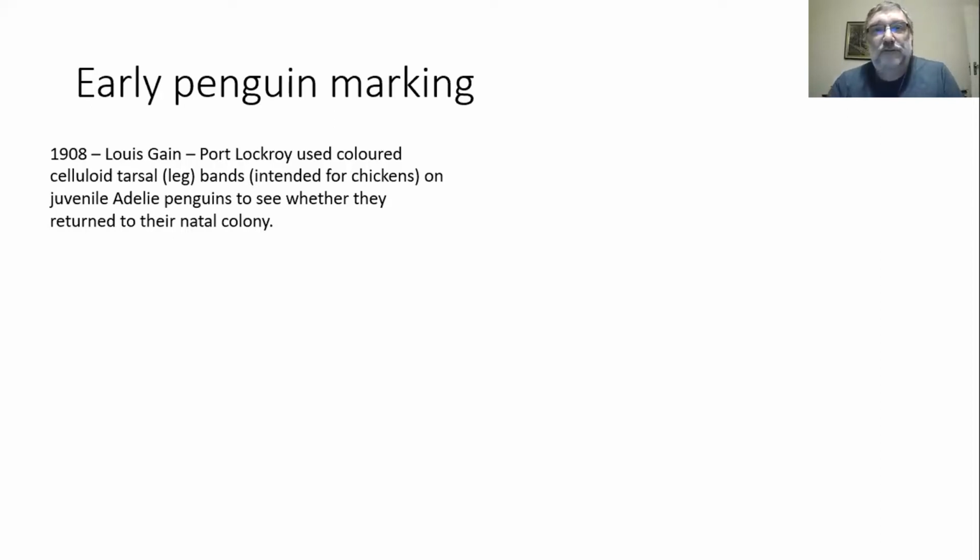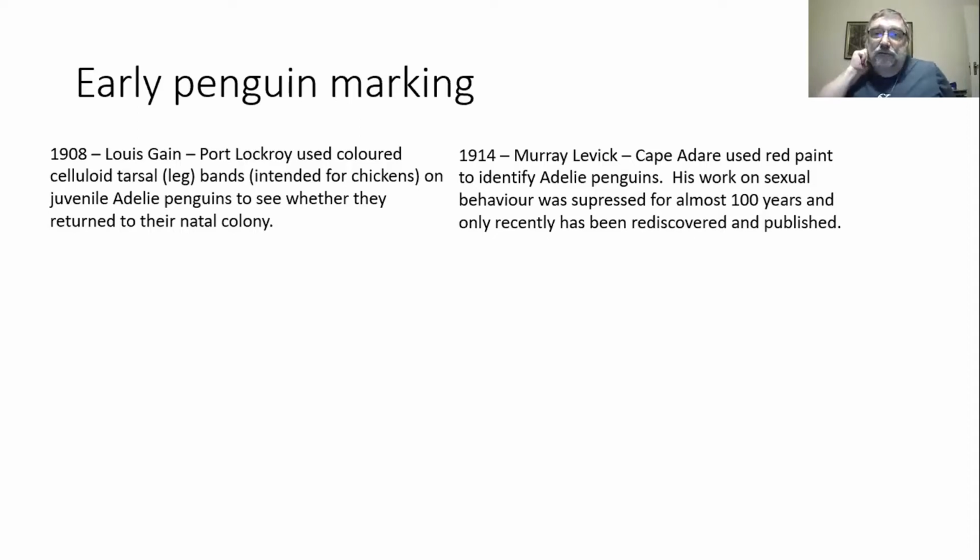The next person who really did some sensible marking was a chap called Murray Levick. Murray Levick was a New Zealand/British naval officer who spent some time at Cape Adare, and he studied the Adelie penguins there, and he made some superb notes on their behaviour. Probably the most important part of his work was actually completely suppressed for about 100 years, because what he was looking at was their sexual behaviour. And what he found, the way in which these penguins behaved, was so outrageous that it could not be published.